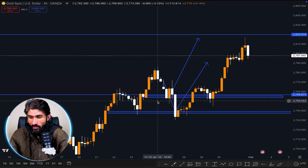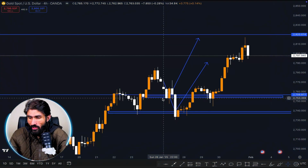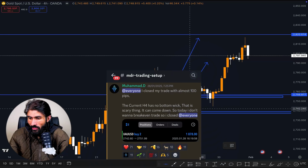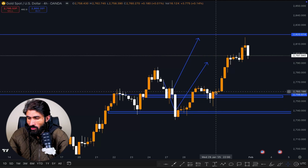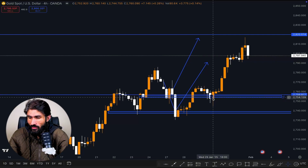Initially the week was tough because in the initial part of the week the market was just dropping all the way. So we have taken only one trade initially, which was around 2750. After this drop we have taken another trade which was around 2742 here, and this trade gave us almost 100 plus pips. And then we had one loss. The third trade, we had one loss, which we had taken during FOMC. We had taken a sell around here, 2752-53, but this candle just spiked down and goes all the way bullish. So that was the first loss.